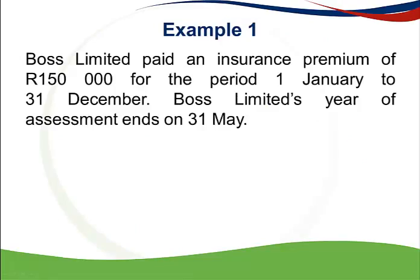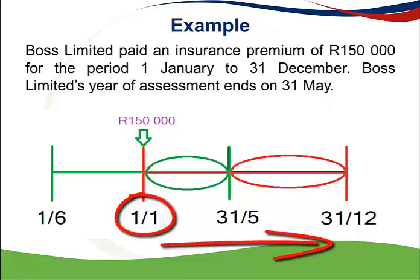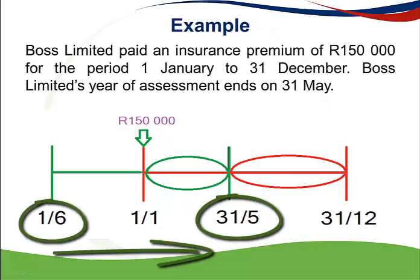Boss Limited paid an insurance premium of 150,000 for the period 1 January to 31 December. So if I plot this on my timeline, the expense was incurred here on 1 January, and it is in relation to a 12-month period that ends here on 31 December. My example also says Boss Limited's year of assessment ends on 31 May, which is here on my timeline, which means my year of assessment begins on 1 June and ends on 31 May.